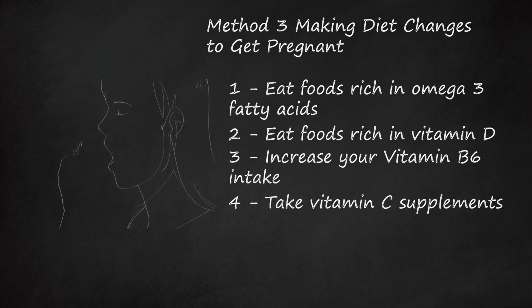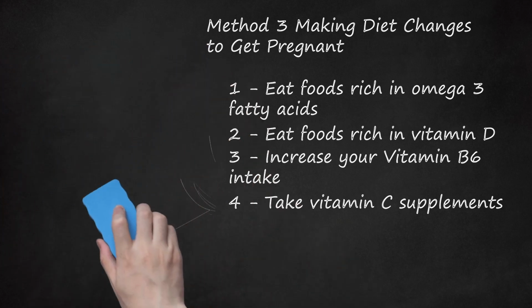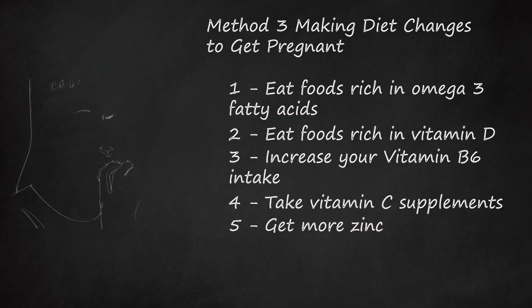4. Take vitamin C supplements. Studies have shown that vitamin C increases the amount of mucus in the vagina, which makes the mucus more abundant. This means that it will be easier for the sperm to travel and reach the eggs. For breastfeeding women, it is recommended to get around 65 milligrams of vitamin C each day. Vitamin C can be taken in capsule, tablet, or effervescent form. You can also eat foods rich in vitamin C, such as cherries, oranges, kiwi, red and green pepper, lemon, spinach, and strawberry.